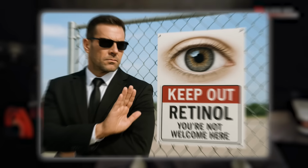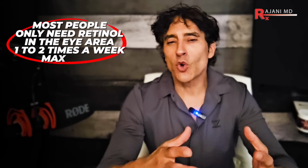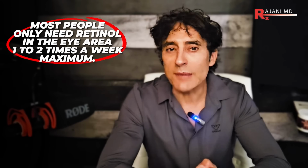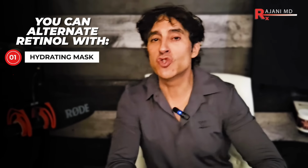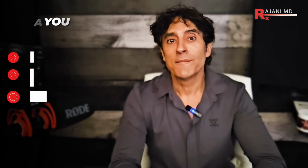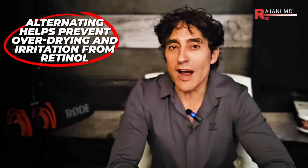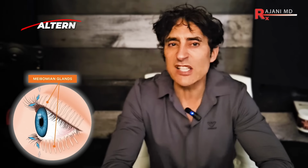Number 6, alternate night usage. Most people really only need it in this area 1 to 2 times a week maximum. Instead of applying retinol every night, you alternate it with other treatments. This could be a hydrating mask. It could be gentle exfoliating acid, something gentle, even peptides. Alternating helps prevent that over-drying irritation, and that's going to protect the meibomian glands from becoming too stressed. It's like giving your skin a rest day between your workouts.